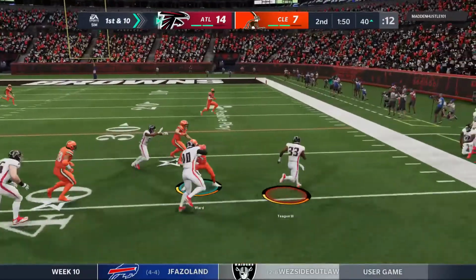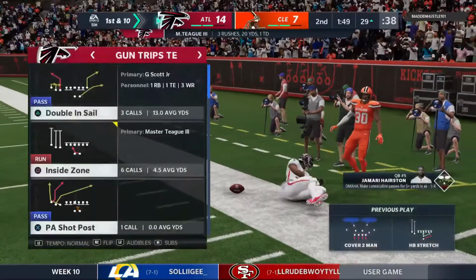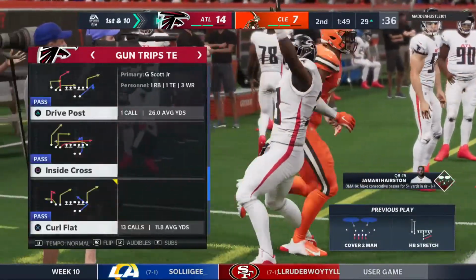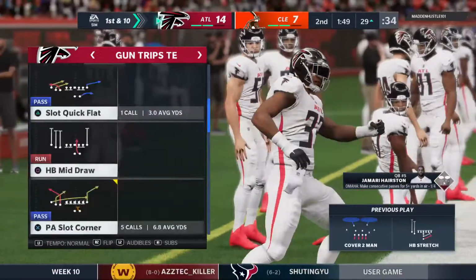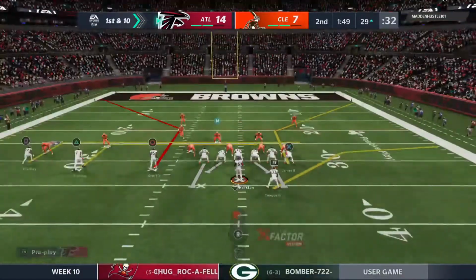Now a handoff looking right. And he is out of bounds inside the 30. 10 more there and another first down. We both know it's difficult, but they've made it look effortless out there. Through the air, on the ground, they've moved the ball with relative ease.